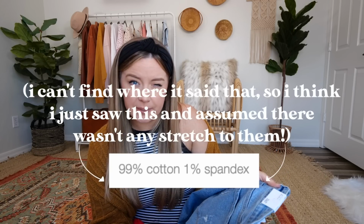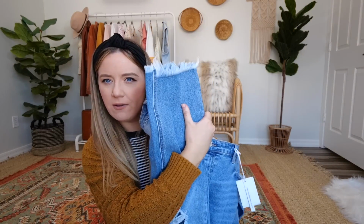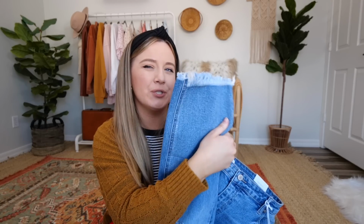I got a size 33 because it did say to size up because there wasn't any stretch. They are just kind of like a distressed, mom jean type, and then they also have the frayed ankle, which I love. I just can't say no to a jean like this. I just feel like it's so cute. And according to my search, narrowing it down using the search tool, it is a super high-rise pair of jeans. So I guess we will put these on together and see how they fit and what they look like.